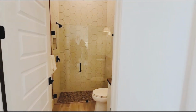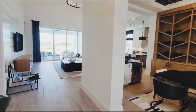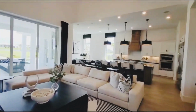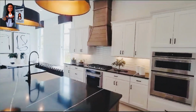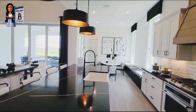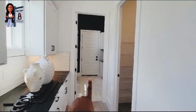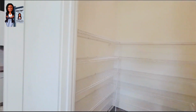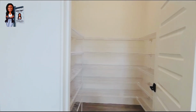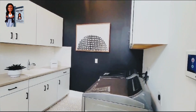This is another bedroom right next to it and full bathroom. We're right here back to the front. And that's the garage right here. This is your pantry area. Very not large, a lot of storage. And this additional area is for your laundry.